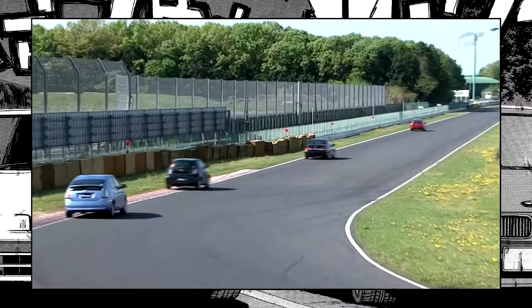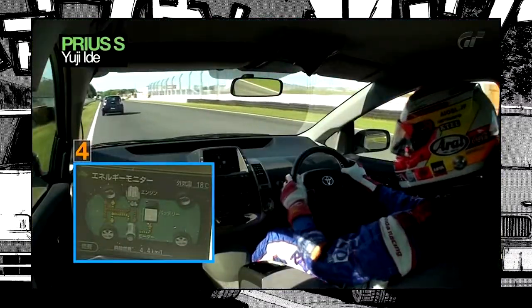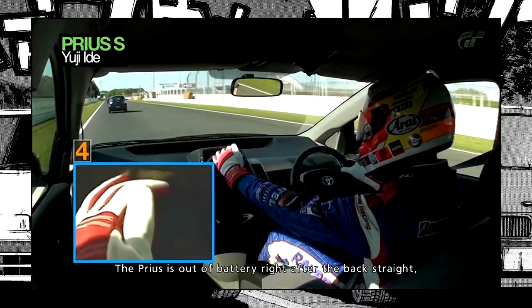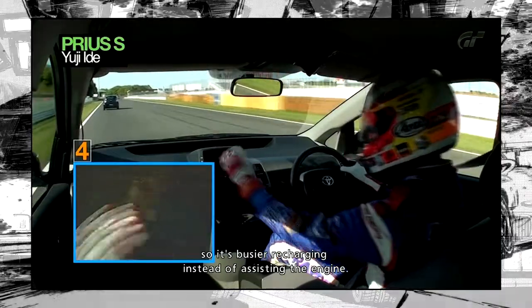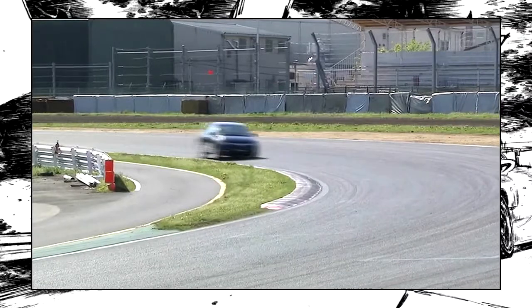Is this the reason why the third generation Prius was up to 1.8 liters? So, what's the status of the battery now? Final corner of the second lap. The Insight is still on top. Tsuchi and the Civic follows.